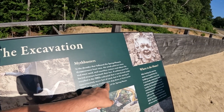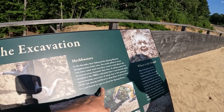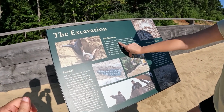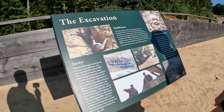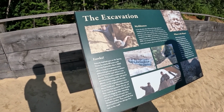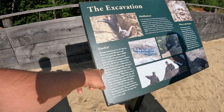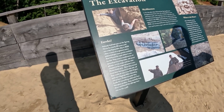Wait. In the spring of 2020, two young Mythbusters dug down at least 7 feet and found no sign of it. In the decades that followed the spring house's disappearance from view, the winds piled on more and more sand, and countless visitors read about the buried structure. So it was here, then it got buried by a bunch of sand, and then they refound it. These kids looked for it, couldn't find it. But then in September of 2020, engineers came and found the spot, and they dug it back out.